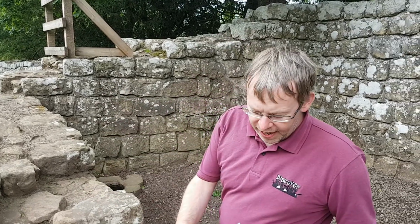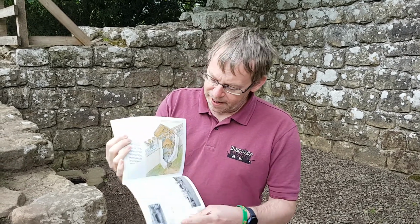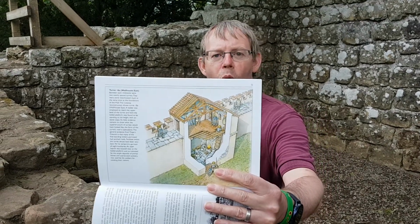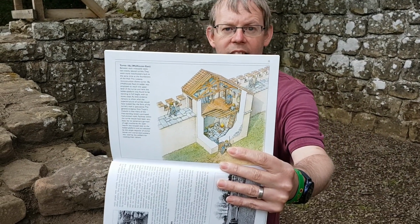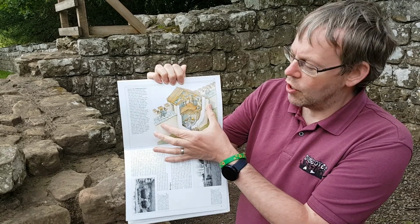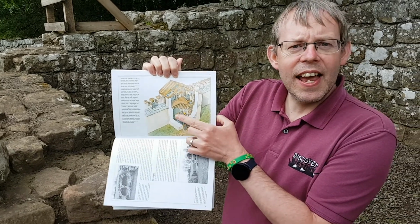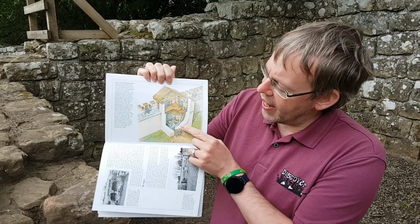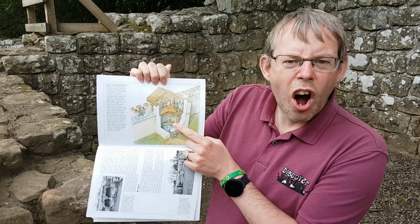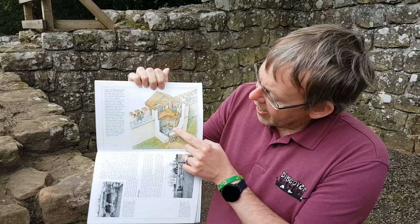Now, I'm using a very good book, Osprey. Osprey do a vast collection of books, and the best thing about these books is not just the writing within them, it's also the illustrations. In here there's a very good illustration of what the inside of a turret would have looked like. You can see the turret is fixed up against Hadrian's Wall, and downstairs you would have had what we would today call the administrative room. In there, a couple of benches, a hearth for cooking the odd meal on, mainly for keeping the soldiers warm in the winter. And then there would have been a ladder.